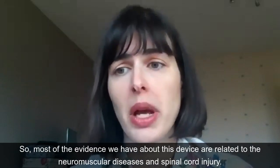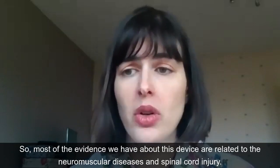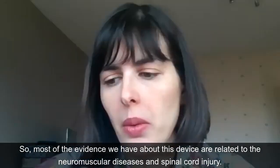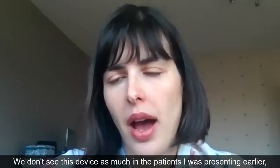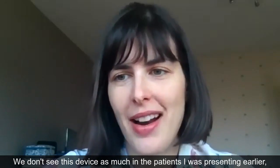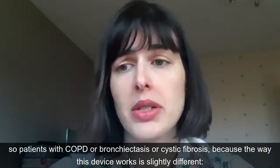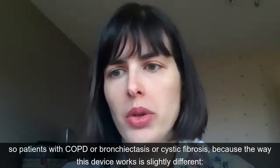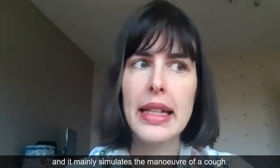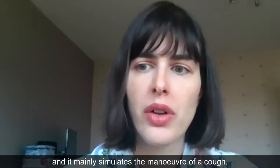So most of the evidence we have about this device relates to neuromuscular diseases and spinal cord injury. We don't see this device as much in the patients I was presenting earlier, so patients with COPD or bronchiectasis or cystic fibrosis, because the way this device works is slightly different, and it mainly simulates the maneuver of a cough.